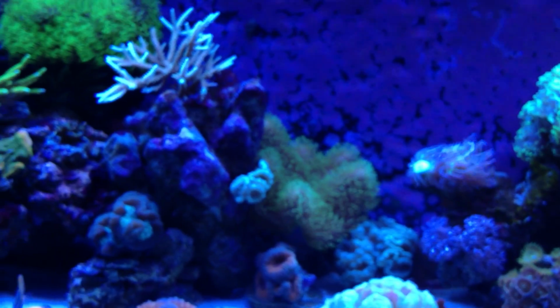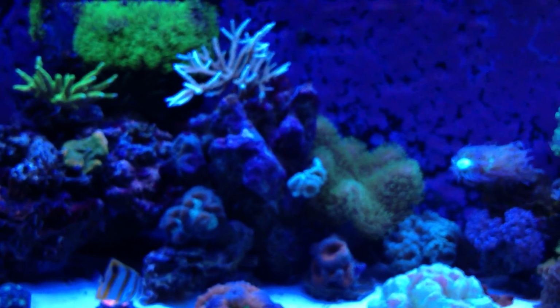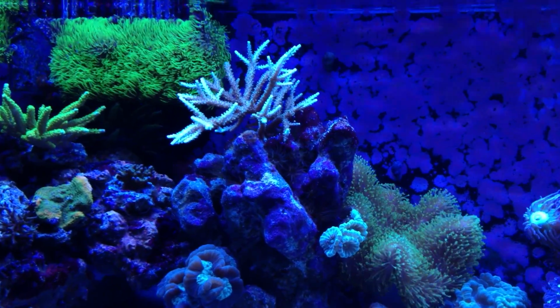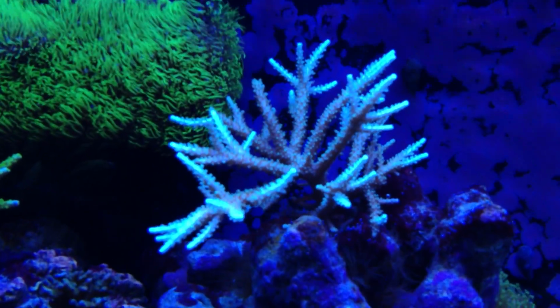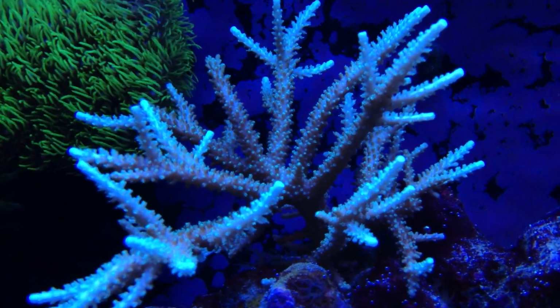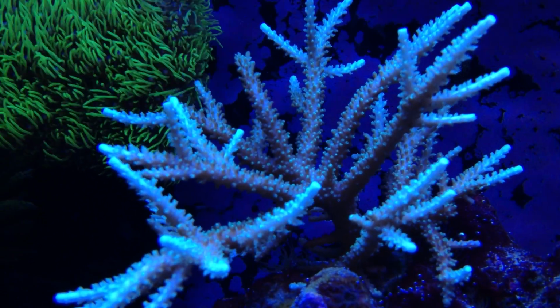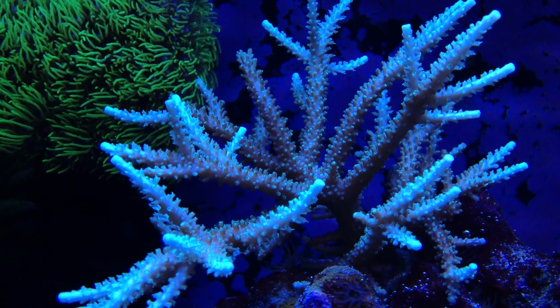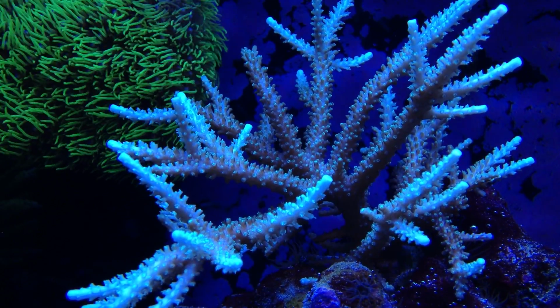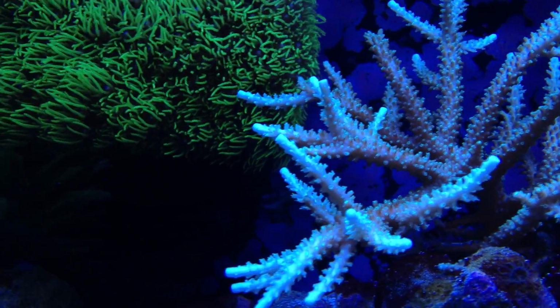With that being said, in hindsight of the high temperatures, some things are doing really great. For instance, this Acropora has just grown incredibly. Look at this thing. Look at all the new branches. If you watch the last video and look at this now, the change is night and day. It looks amazing now. It's huge, shooting off in every direction.